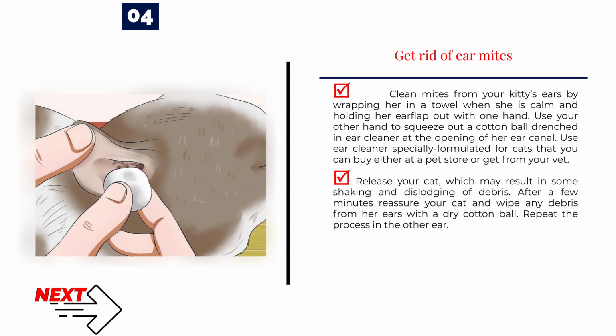Release your cat, which may result in some shaking and dislodging of debris. After a few minutes, reassure your cat and wipe any debris from her ears with a dry cotton ball. Repeat the process in the other ear.